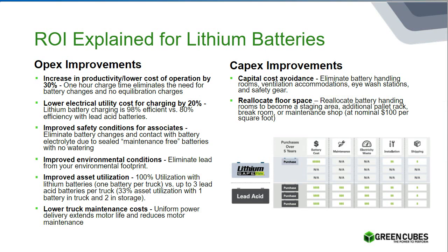So let's look at how we can quantify these gains. First, there are the capital expenditure improvements brought by the features of these systems. Everything from the batteries themselves to the charging rooms can be right-sized. You can eliminate the battery handling rooms, the ventilation accommodations, the eye wash stations, and the safety gear. You can reallocate battery handling rooms to become a staging area, a break room, etc.